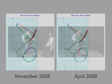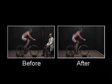This next set of clips was taken after additional changes were made during my April fit session. All of the before clips on the left are after physical therapy, and the after clips on the right are a result of the new changes made during the April session.